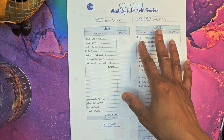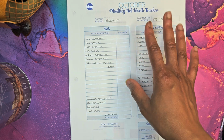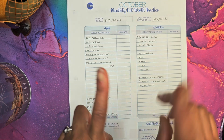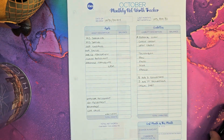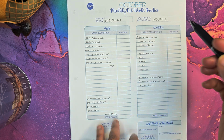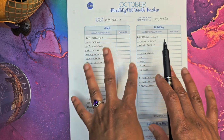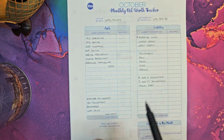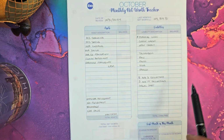Last month's net worth is $103,819.81, which I'm happy about. Six figures. Indeed. So if you don't know, your net worth is what you own minus what you owe. So assets minus liabilities. And as such, let's get into assets.